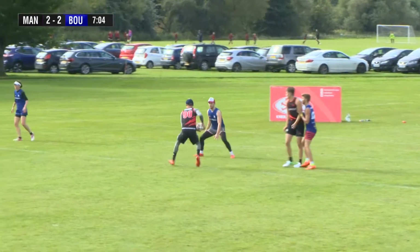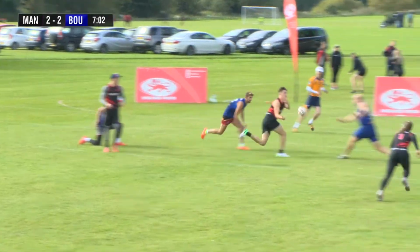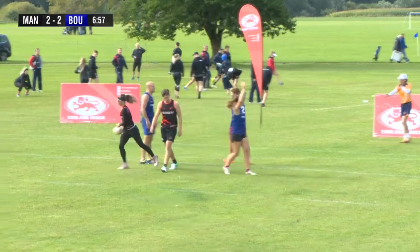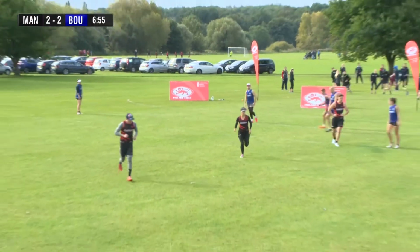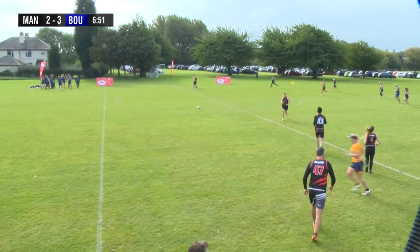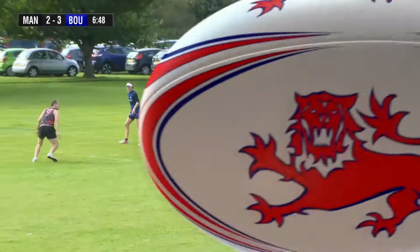Bournemouth under a bit of pressure this time. Number 90. Lots of jinx. That's a lovely pass outside. And that's being given as a try, as a touchdown. I will remember it as a touchdown there. And for the first time in this match, Manchester lead 3-2.